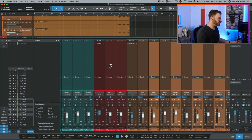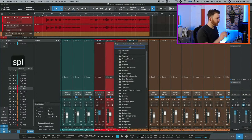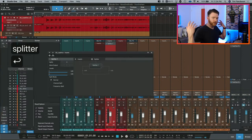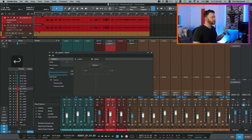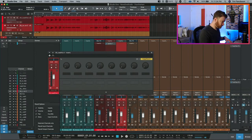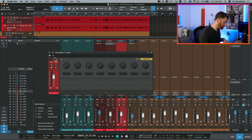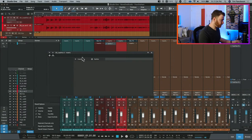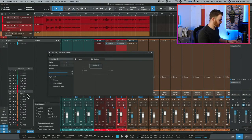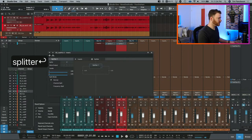Then another thing you can do, which I think is a huge improvement, is going into here and just instantly adding in a splitter. The splitter, you used to have to go to this little button down here, the channel editor, and then go to the routing page, which was over here, and then find a splitter and drag one in. You don't have to do that anymore. Just undo, like a plugin, splitter, type it in, there you go.